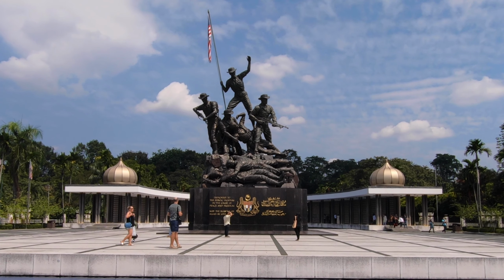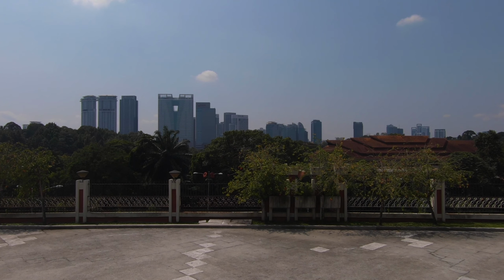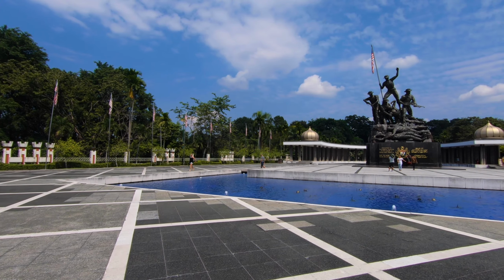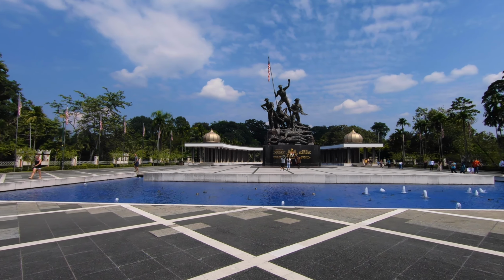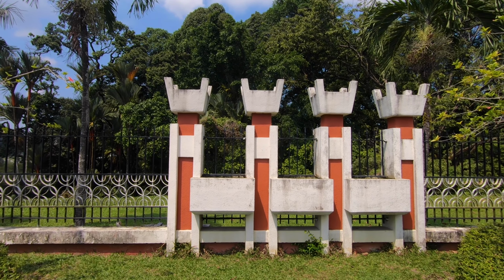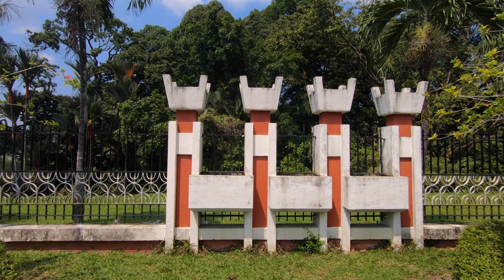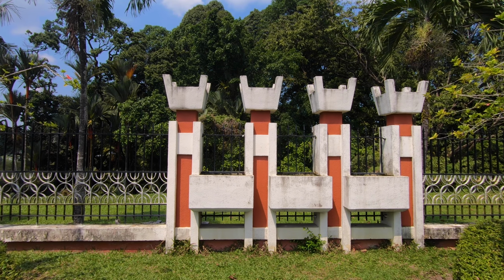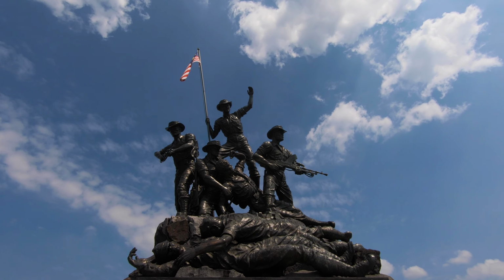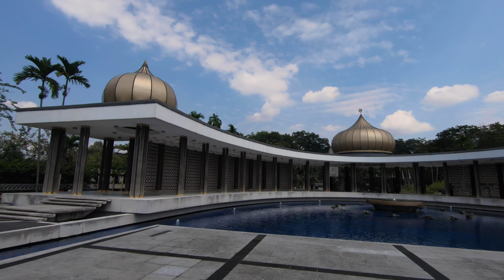Beautiful memorial, really is. You can see the skyscrapers. That will be KL Central and KL Park, the Botanical Gardens. But yes, as you can see, it's fairly busy. Lots of people around. I'm loving the fence. It's kind of a mix of Art Deco and I'm not too sure what else. Looks a little bit Arabic. Absolutely beautiful architecture there. Loving this.